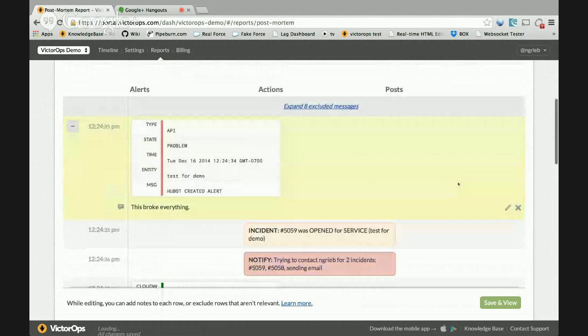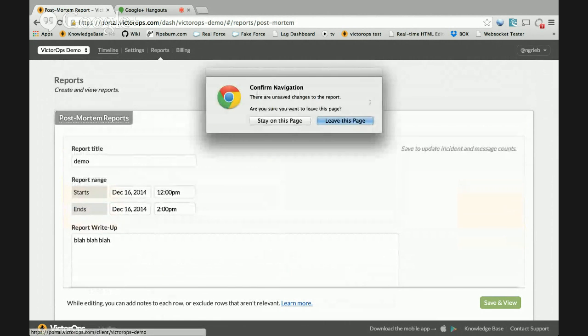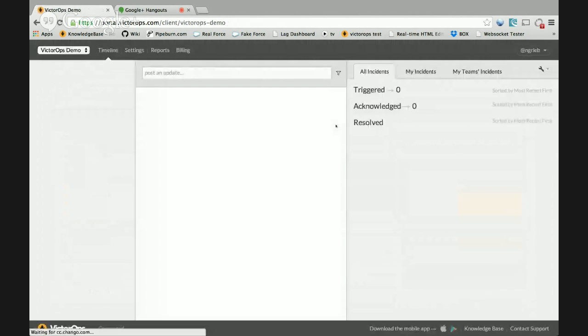At the end, once you expand or condense the report to just the critical bits of information, you can save it. It'll be saved within VictorOps, and you'll also be able to print it out or save it to a PDF and ship it off as a part of an SLA or anything else you may want to use it for. And that about sums up the VictorOps platform. I'm going to leave the screen share now.